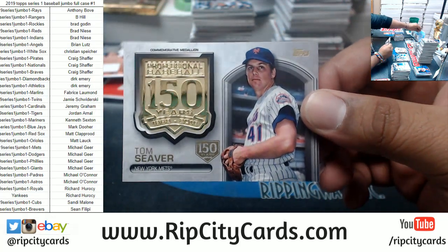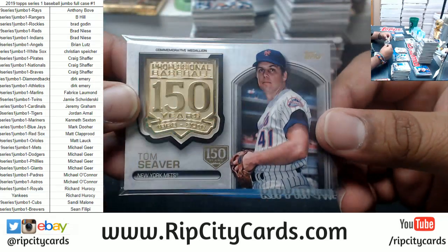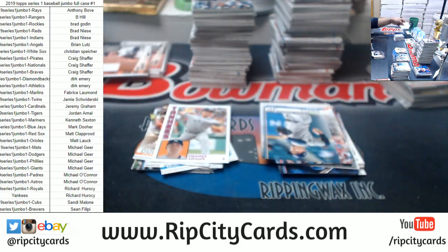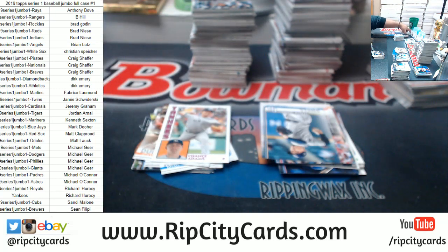Medallion for Tom Seaver of the Mets. Very nice. Very nice. 250. I was born in 89, so I don't know where I fit in as far as that's concerned.